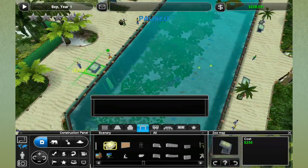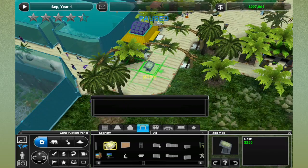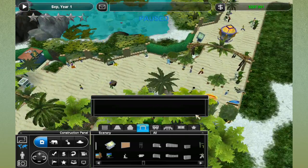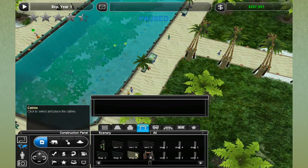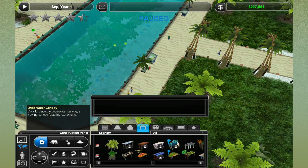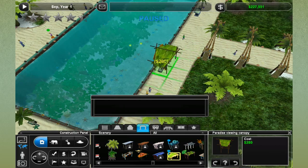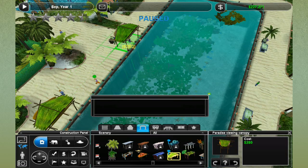And let's see, maybe more zoo maps scattered in a few areas. So if people want to figure out where they could go, there's one there. Maybe one in the corner over here, even though we're probably going to move it in just a minute. There. I feel much better putting down some zoo maps so people can find their way. Here we go. There's paradise viewing canopies, spots where people can stand and get a good look at the animals. I hesitate to spend the extra money right now, but we have to do something in turn. Gotta spend money to make money.